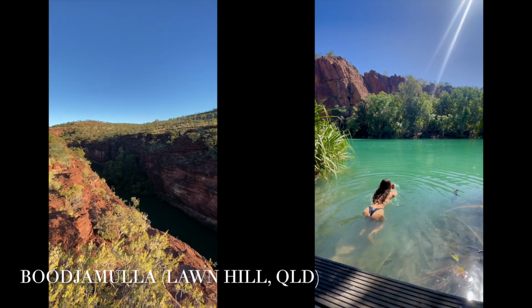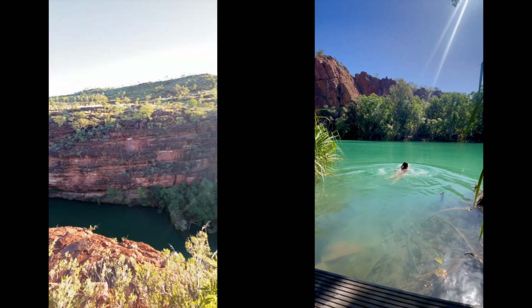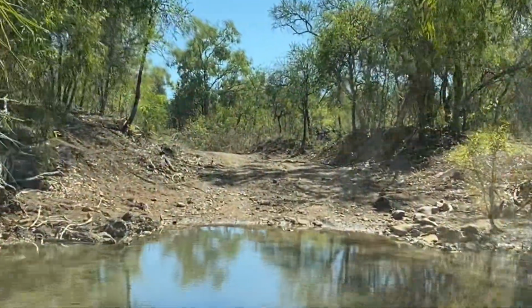After leaving Boodjamulla in Queensland, we had to get to Boodjamulla before going to Hell's Gate for the night because we needed to stock up on some supplies. So we typed Boodjamulla into Google Maps and it showed us what we thought to be the most direct and quickest route. 6 creek crossings, 8 gates, and 2 hours later, this is where we were at.